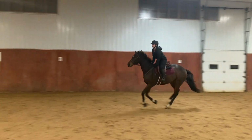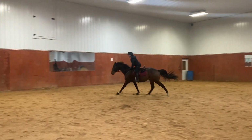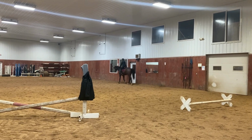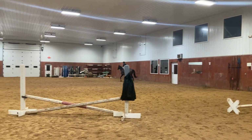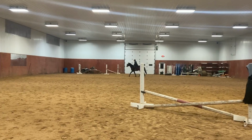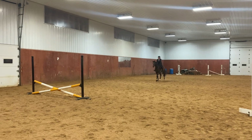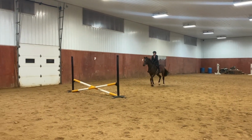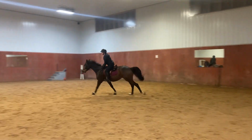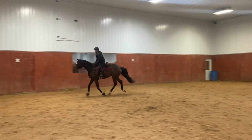So here was a really nice one. Tried to do a lead change. Unfortunately, he is very good at cross cantering, so that'll come with time. I don't expect that from him now. And then I think this jump is a really good example of his scoot. And if you slow it down frame by frame, you can see how I literally just get bounced out of the saddle after the jump. So he gets on a little bit of an off step, head up, scoots, tries to change his lead, and then you can see he's not listening to my half halts here.